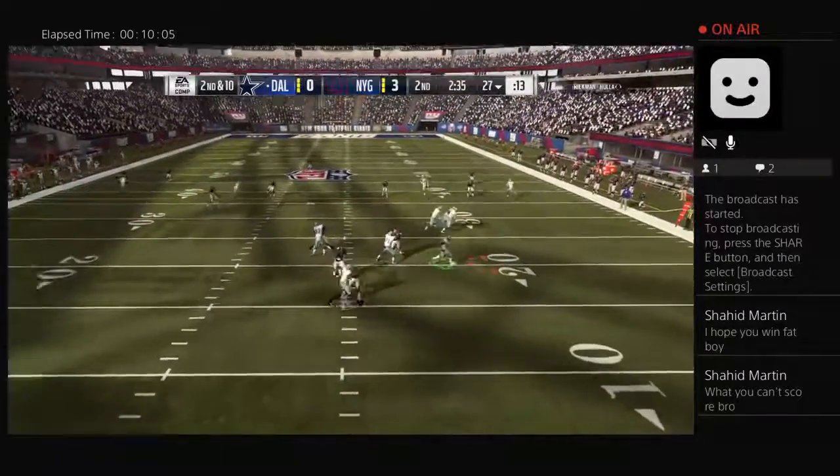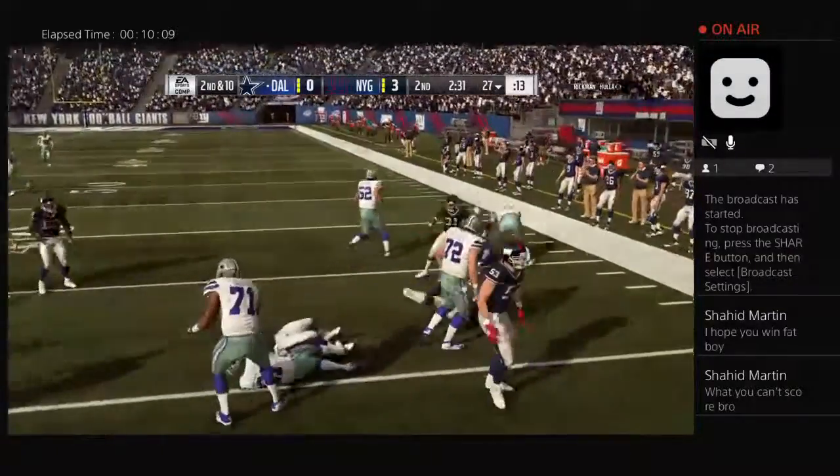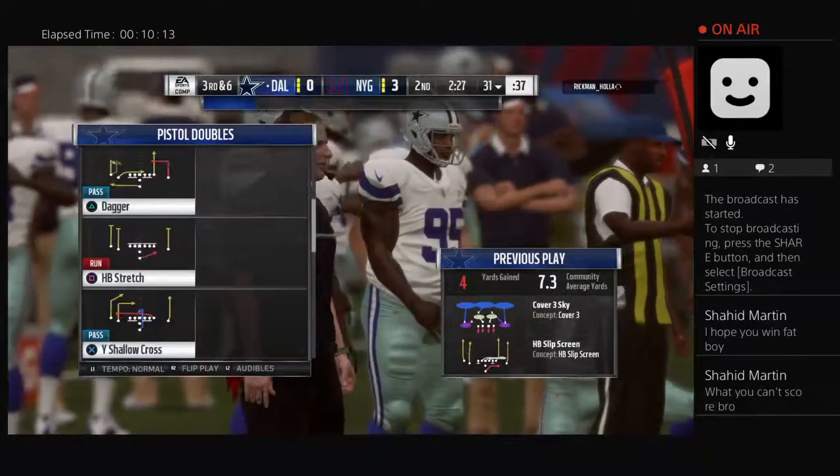A 2nd down throw for Prescott. They'll set up the screen to Elliott. Oh, a good job defensively to hold that to 4 yards, and now it's 3rd down.